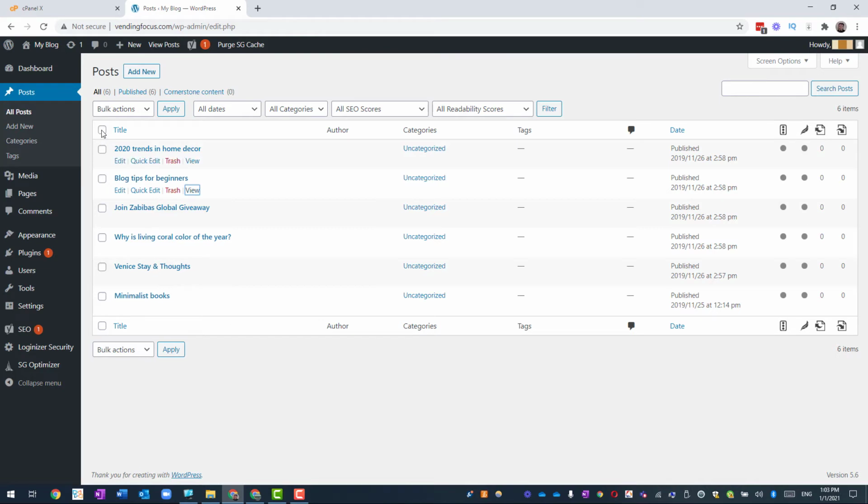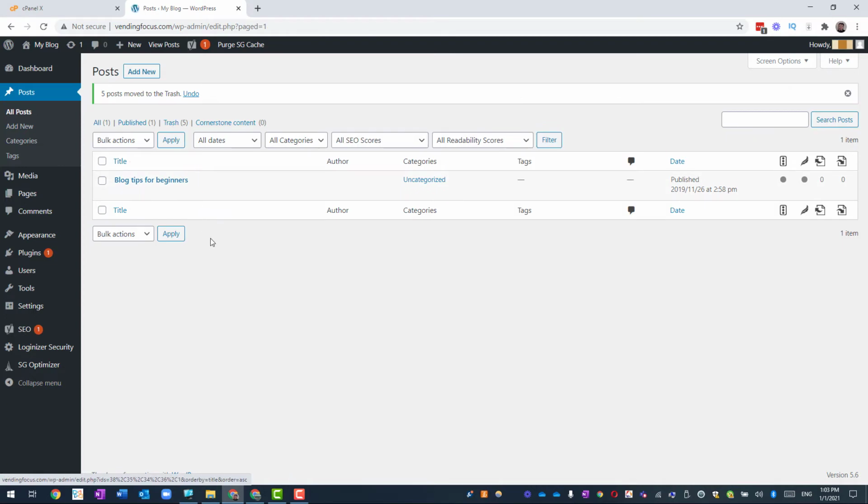I'm going to get rid of these. You might want to leave, let's say if I click the check all box, just leave one so you've got something to work with. That's probably a good idea. But if I want to delete them, I move to trash and press apply. And this is the WordPress interface you want to start getting used to.